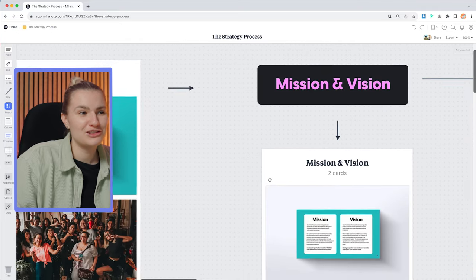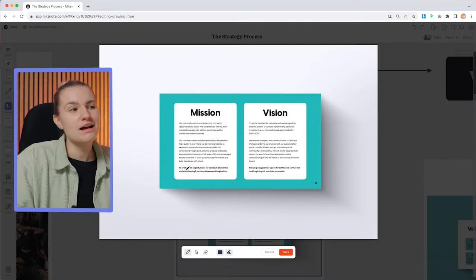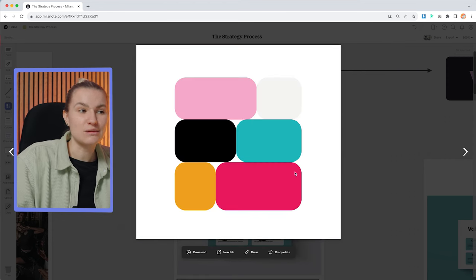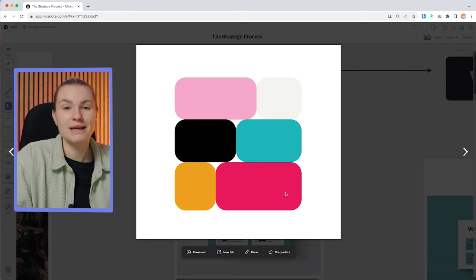Then the brand's mission and vision also inspired ideas for the visual identity, as the client used words like joyful, supportive, and friendly to describe the brand. I then translated these words into the brand colours. Yellow was chosen to convey warmth and support. Blue represents calmness and a safe environment, and pink symbolizes joy and positivity.